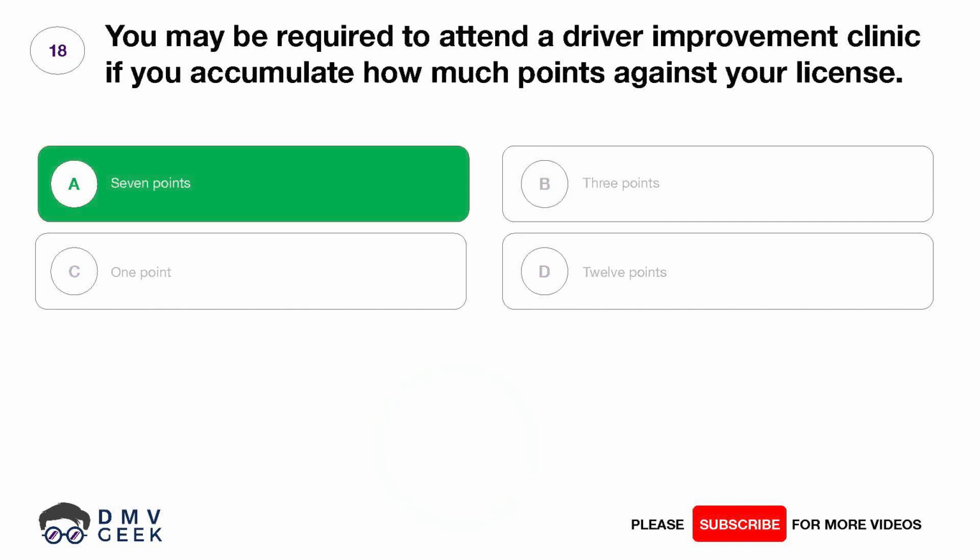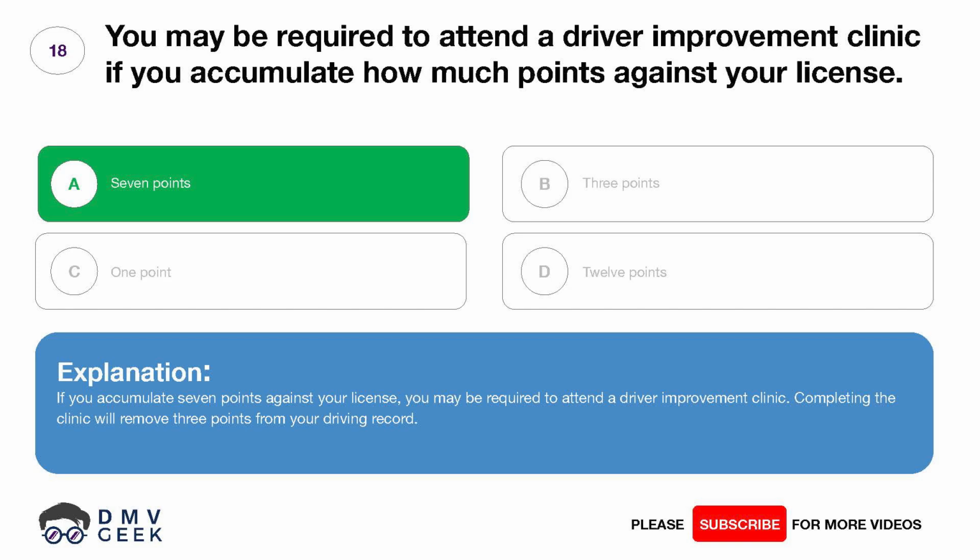The answer is A. If you accumulate 7 points against your license, you may be required to attend a driver improvement clinic. Completing the clinic will remove 3 points from your driving record.